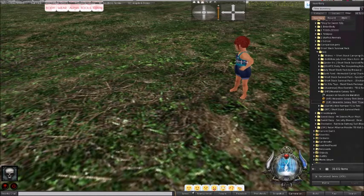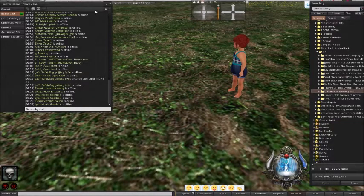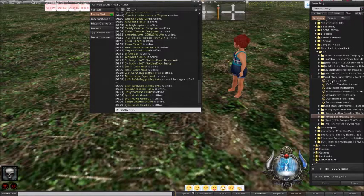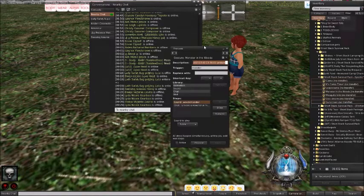Next up is Kyootie Toots Gestures. Let me make sure my sounds are all the way up so that we can hear these gestures. Bring up nearby chat so that we can see and hear these gestures. If you haven't noticed, I have a little bit of a stuffy nose today. Looks like we have seven gestures. Let me bring them all up. And here they are.